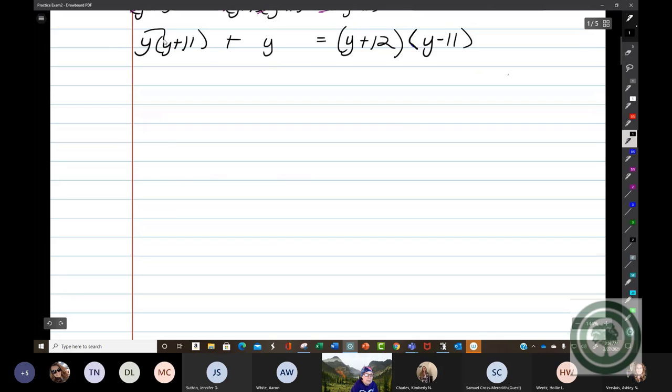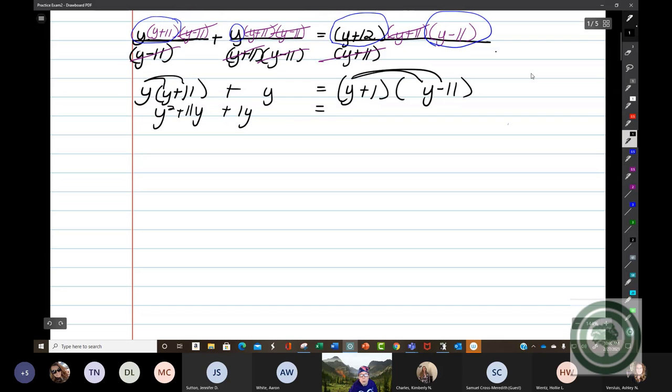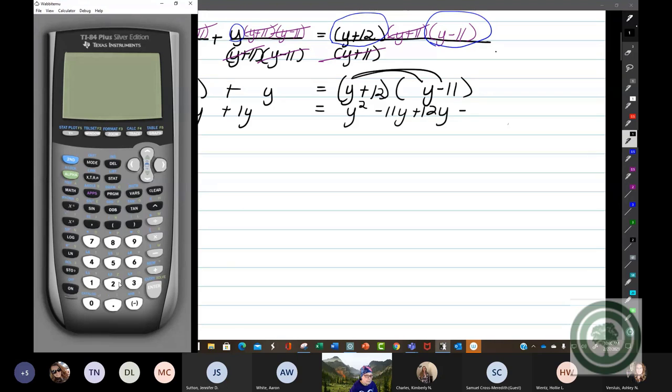Now, I'm going to multiply: y squared plus 11y plus 1y equals y times minus 11, 12 times y, 12 times minus 11. So I made my arrows too big, but that's what we're going to do. All right. Never mind. y plus 12 times y minus 11. Okay. So we're going to have y squared minus 11y plus 12y minus 11 times 12. Okay. 11 times 12.